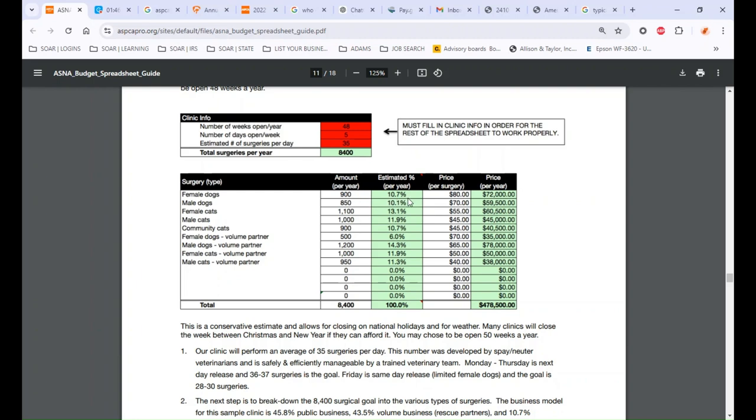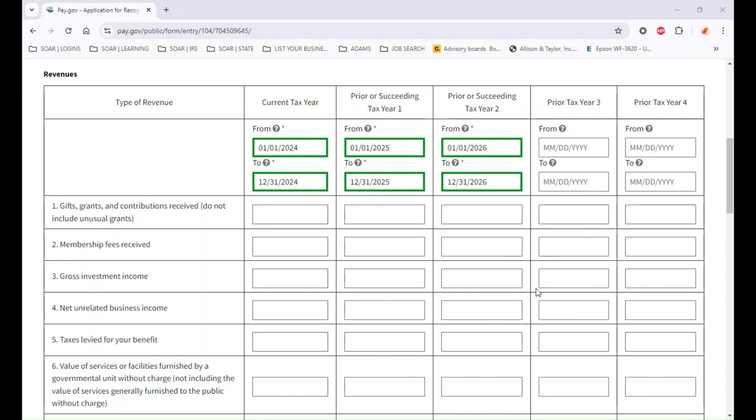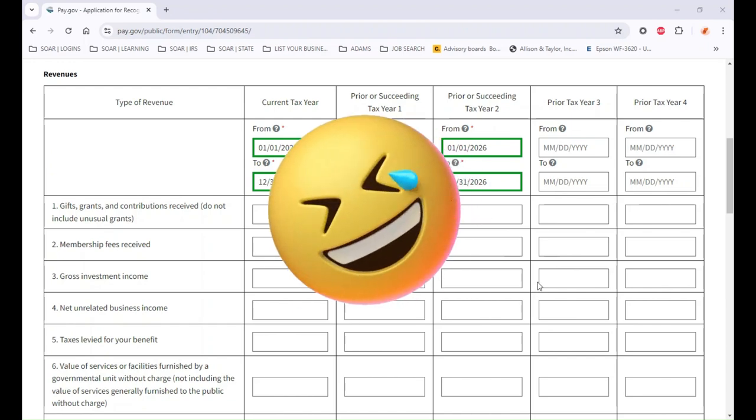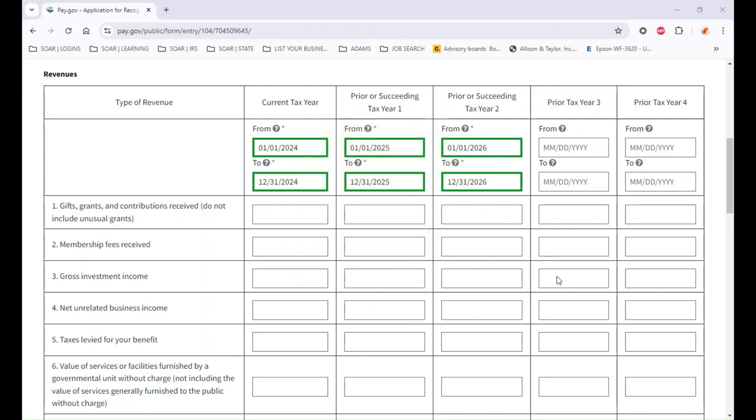So we don't expect that the ASPCA would pay $400 for one surgery when they have 900 animals that they will be sending over. I just wanted to point that out, because she got me on that one. She got me. She's like, But yeah, I just wanted to point that out.